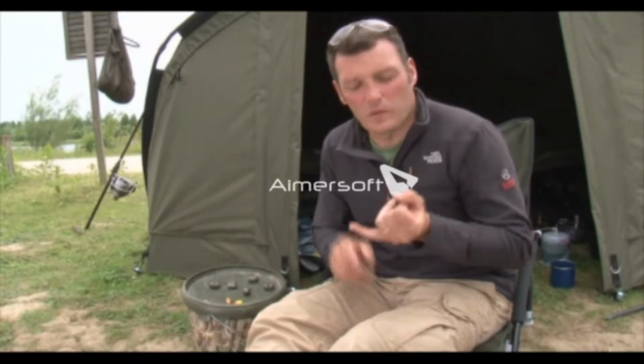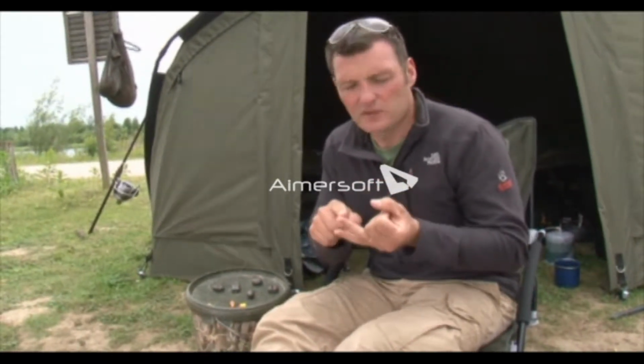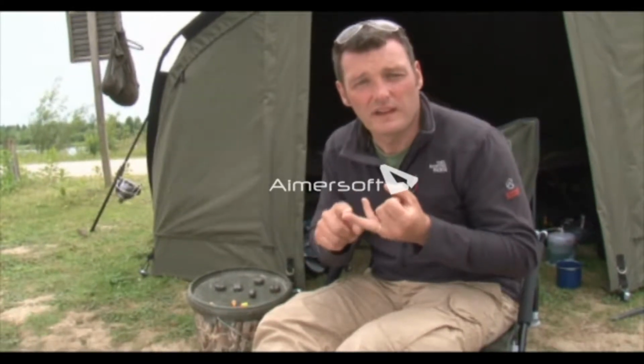Now, while the boys are away catching loads and loads of fish, I've snuck over to Shoes' bivvy to have a look at leads. Before we go there, let's just talk about leads and what they're used for. Job 1, get the bait into the pond where you want it to be. Job 2, hook the fish. After that, don't necessarily need them.